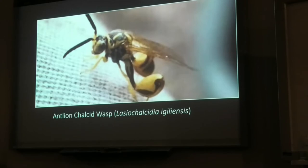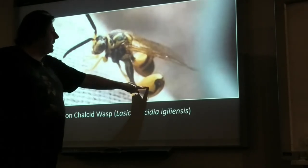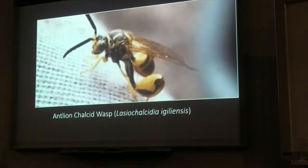She'll go down into the pit, deliberately allow herself to fall in. She always backs in as well. You'll notice that's the abdomen there. That's a leg. The top part of the leg is swollen and very heavily fortified. She'll waggle the legs at the antlion. The antlion will grab the legs and try and suck it dry. Before it can do that, she stings it on the face and paralyzes it and lays her eggs on it.